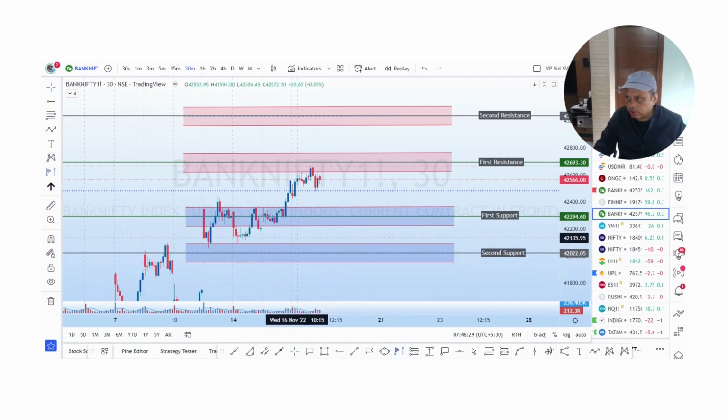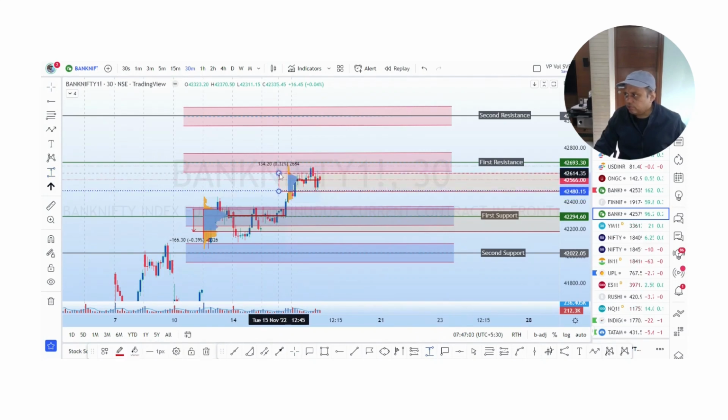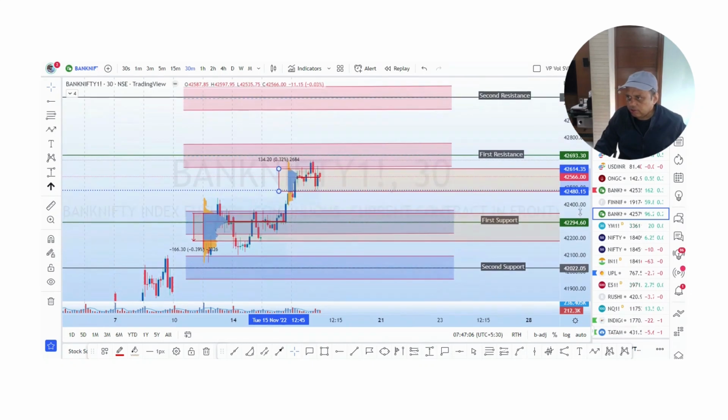But what we can do is build a balance for this area first. So this would be the balance for this area, which gives us the balance area somewhere between 42,180 to 42,350. This was the previous balance, and we moved out of that balance, and now we are in an area which is above the balance. So we could look at the profile above the balance, and there we see that we are creating some new balance in an area from 42,480 to 42,614, and we did face some resistance yesterday at the resistance level of 42,693 or 700, and we have traveled back into the value area.